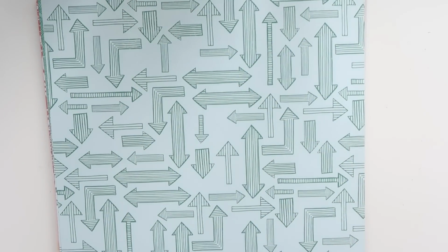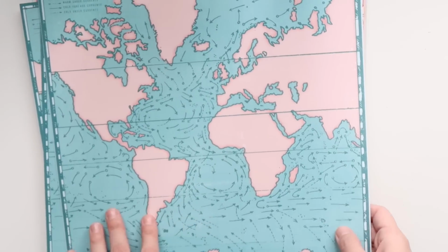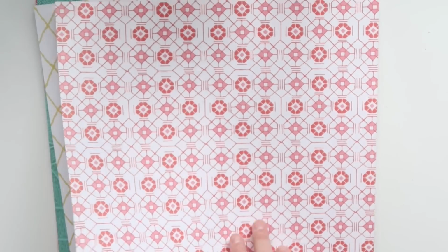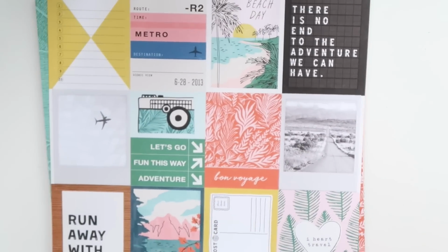I got this. This is from the Crepe Paper Here and There collection. I got 2. Oh no, I got 3. Again, for the map looking thing. This is also Here and There, and I got it for the postcards. Also Here and There. Got it for the cut aparts.